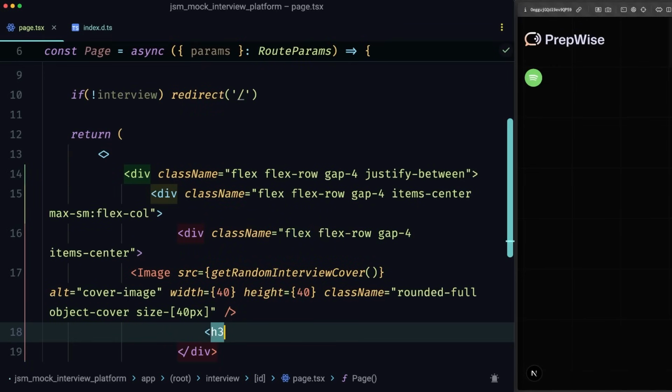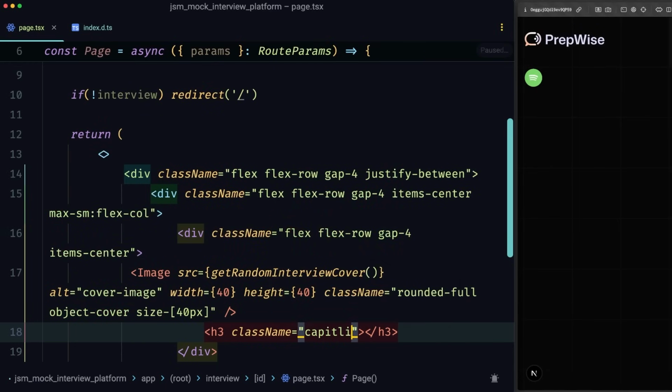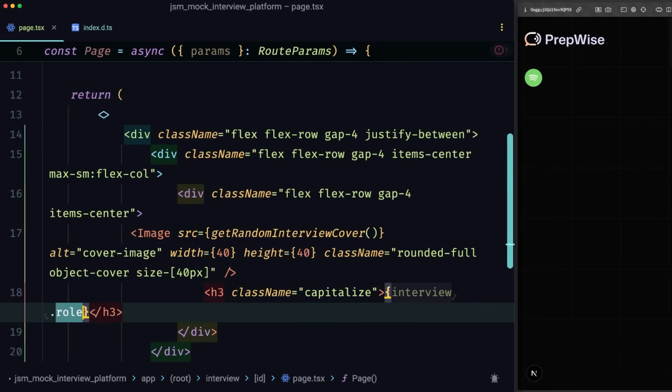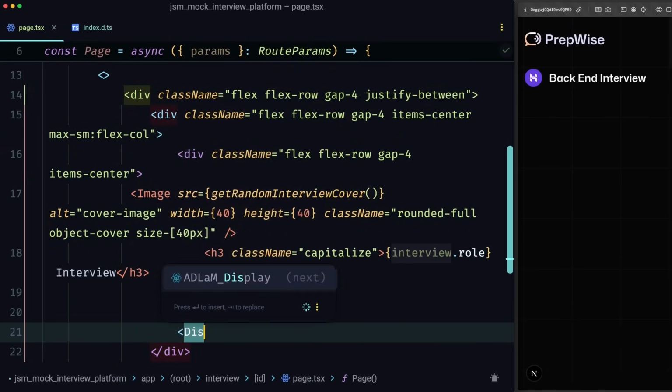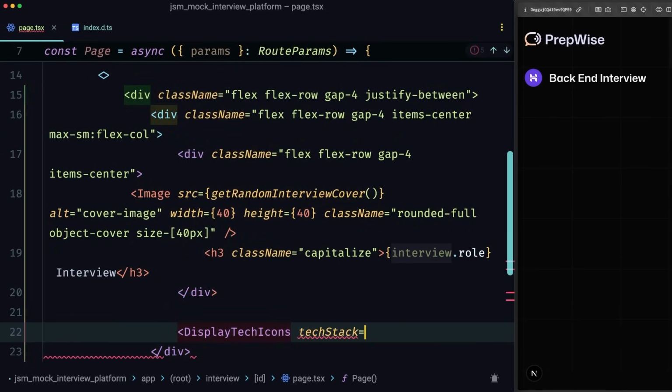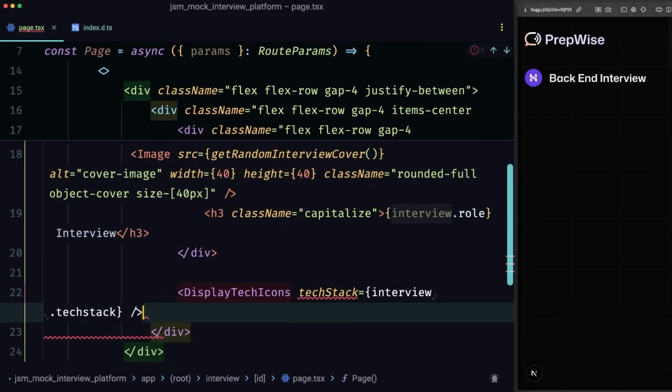And below it, we can render an H3 for the title of that interview. So I can render a class name of capitalize and say interview.role and then render interview right here. So it'll say backend interview. Right below this div, we can also display the tech icons. And we can pass over the tech stack as interview.techstack. You can see how simple it is to render it once we actually have created this component before.